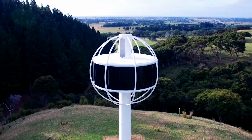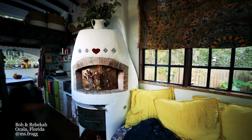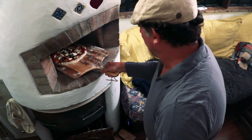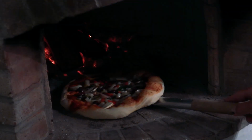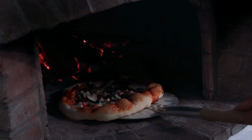One thing that I never expected to find inside a tiny house was a genuine pizza oven. Yet in Ocala, Florida, that's exactly what Bob and Rebecca managed to fit into their home. Now, how on earth did you get a pizza oven inside a tiny house? Well, basically, just put a pizza oven in a tiny house.